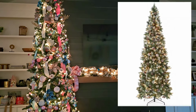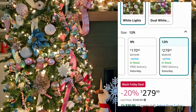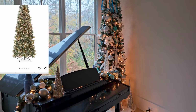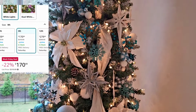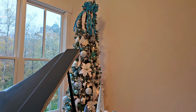A couple Christmas trees are also marked down right now, right in time for the holidays. This was the 12-foot partially flocked Christmas tree that is marked down about 20% off. Now they also have the 9-footer on deal too, marked down to a little over $170 if you want to grab that one too. Just as beautiful, but I'm living for slim trees this season because they save so much space.